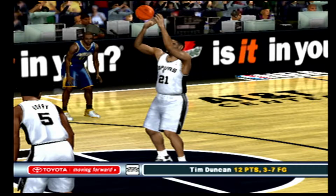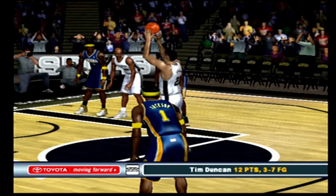Well, he clearly deserves it, John. He gave them an edge in this one. Yes, indeed. Duncan played great. 12 points, 11 rebounds, 4 assists, and he's the Toyota player of the game.